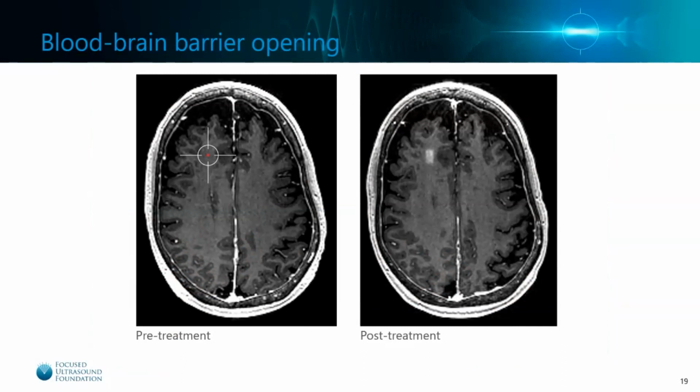So the idea of being able to do a focal area blood-brain barrier opening is really valuable, and it's especially valuable because it will actually reverse after you're done. So you can open it, and then about 24 hours later, it goes away.